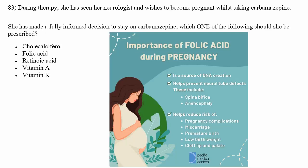Question 83. During therapy, she has seen her neurologist and wishes to become pregnant whilst taking carbamazepine. So now it comes full circle, and I suppose this is the one saving grace of this test, you can go back. So if you came to this question, that would give you a bit of a hint. Okay, maybe some of the other things that I'm looking out for is this pregnancy associated risk. Again, I'm still not a big fan of it being worded the way it is, and you having to basically go back and get knowledge later down the line, but it is what it is.